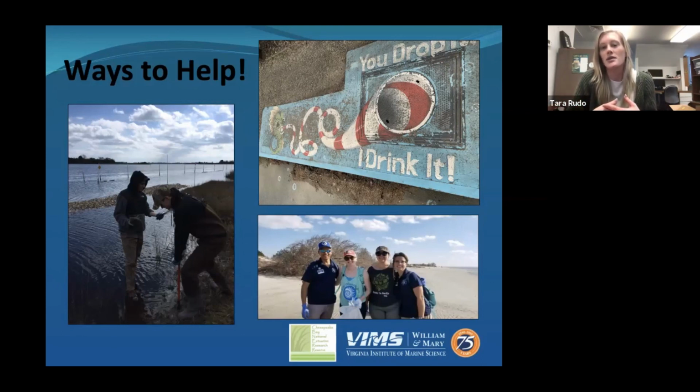So we always want to make sure that that stormwater isn't picking up litter. It's not picking up any harmful pollutants because it will make its way down. So I've seen a lot of artwork. This top right photo was taken in Richmond. "If you drop it, I drink it," just educating people about what goes in this drain ends up in our waterways. So just being aware of those kinds of issues.